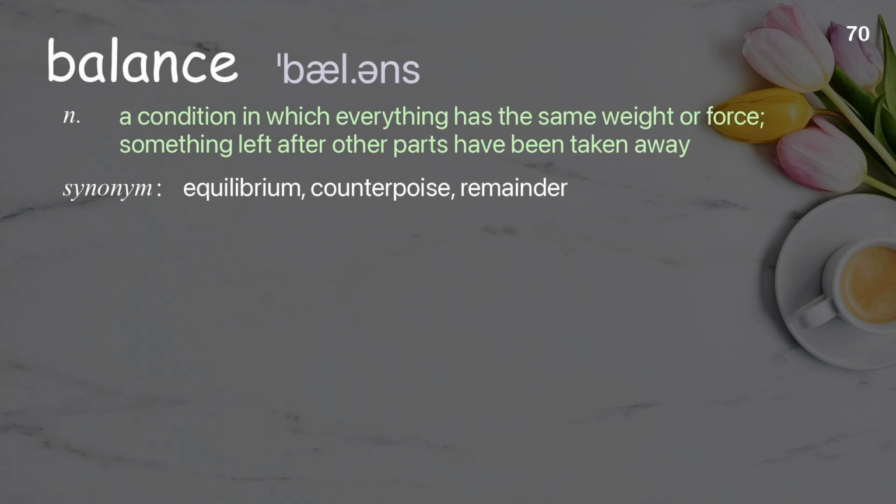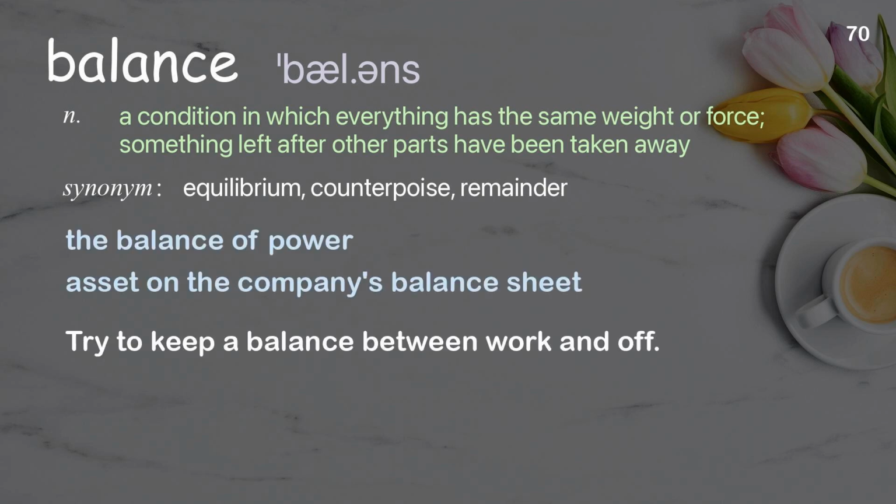Balance. A condition in which everything has the same weight or force, something left after other parts have been taken away. Examples: The balance of power. Asset on the company's balance sheet. Try to keep a balance between work and off.